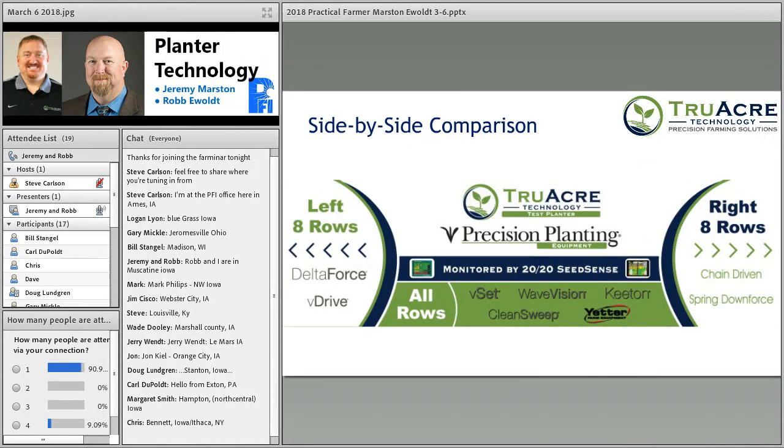Side by side, we really wanted to test a couple things and get a very simple side-by-side comparison. As you can see here, all rows had VSET, WaveVision, Keaton seed firmers, Clean Sweep, and Yetter row cleaners. It was all consistent across the whole thing. What we were testing was hydraulic downforce and electric drive row shutoffs, versus on the right side, chain drive and spring downforce. It's a very good planter, and we just wanted to test those things side by side as we went through all of our fields.